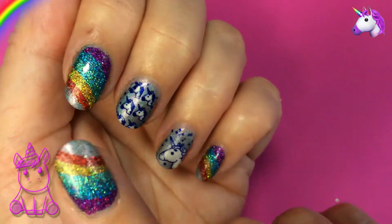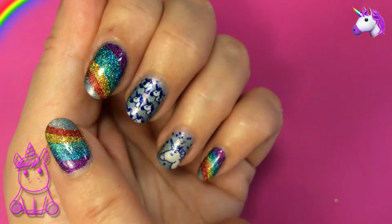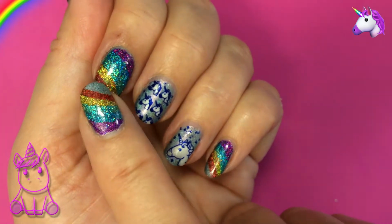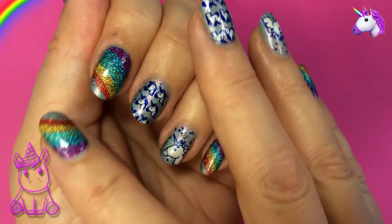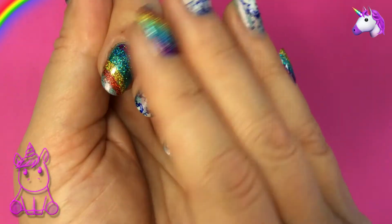One more thing with the stencils, when you use them, it's the same as for when you work with nail vinyls. You have to make sure that your base is completely dry, otherwise you rip off your base. This is gonna happen no matter what you do.